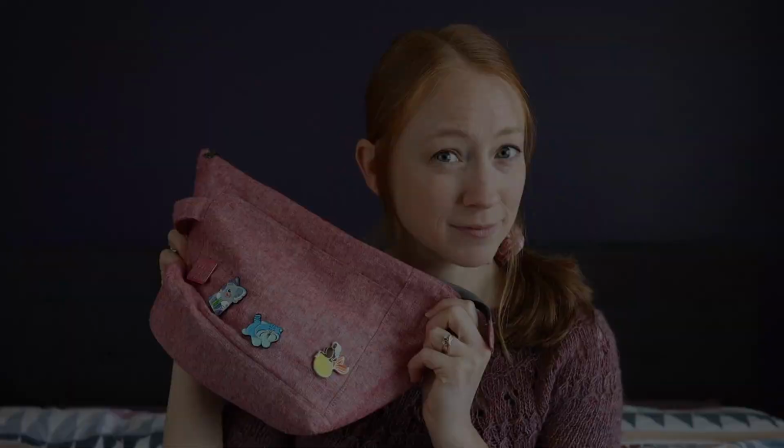I do have a couple of garments that I have cast on. The first one is, okay, we are taking an unscheduled break from the podcast because my baby just woke up from his nap. So I'm gonna do the whole baby thing. And then I will return and tell you what's in this bag.